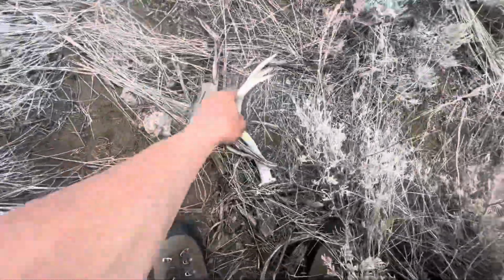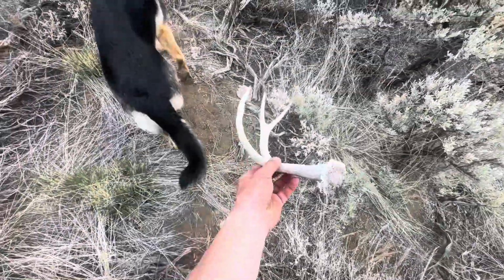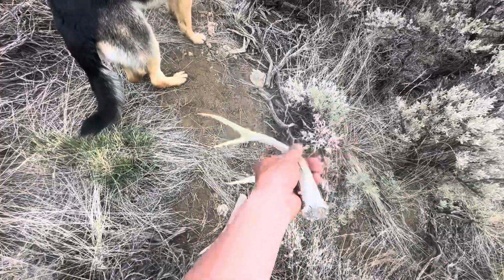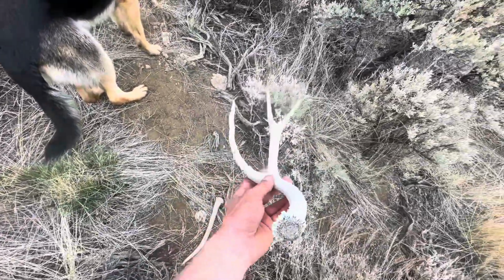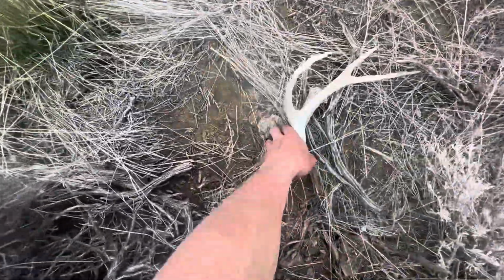I literally just filmed an outro that I'm not going to show you guys because I found another one. Cruising back to the truck, and I get cute little Chalky 3. I will take it. Hell yes. This probably is going to be the last shed of the day, but it was a good day. Successful mission.